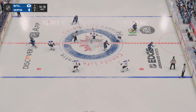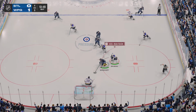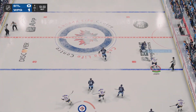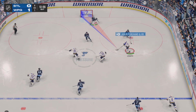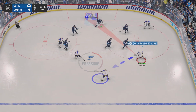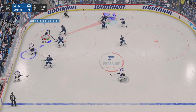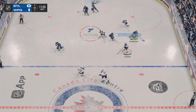And off the draw, they pick the puck. Avoids the defender. Oh, what a move. Oh, denies him with the paddle save. St. Louis plays the puck along the boards. And he gets in front of that. Moves into the slot. Decides to think about it. And the goaltender comes up with a piece of it to keep it out of the net. Oh, spectacular save on the play.